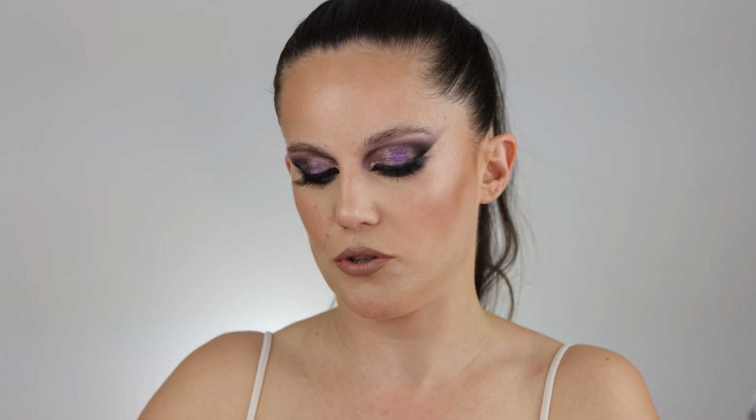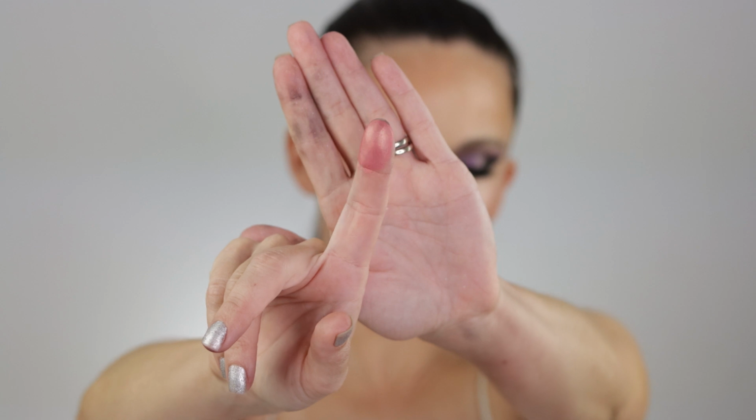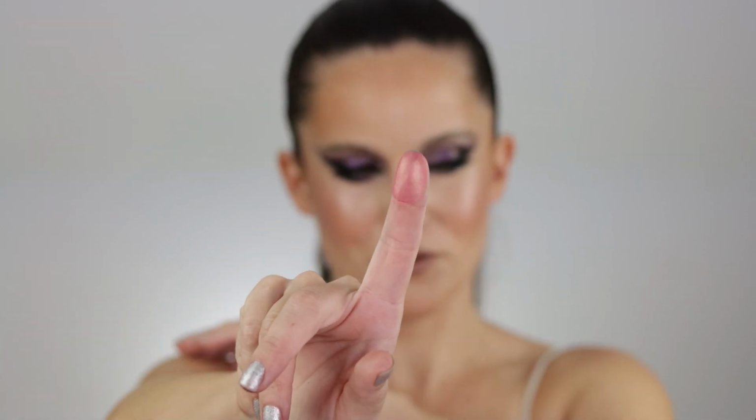But let me just show you. Let me see which one she used the most. It's like it's shifting. It's not just one highlight color besides this one in the lightest palette, but when we switch to the last two palettes, it's definitely kind of a switching, like it's a duochrome, you know?